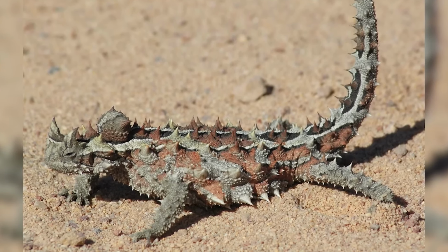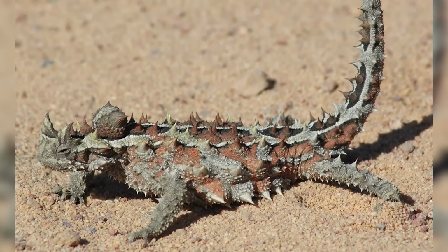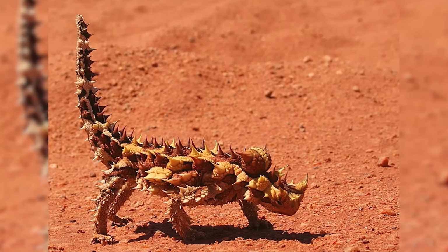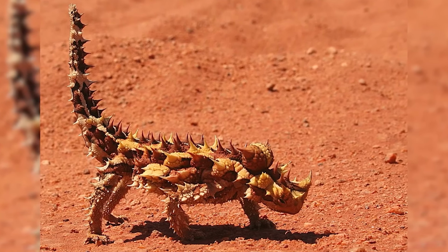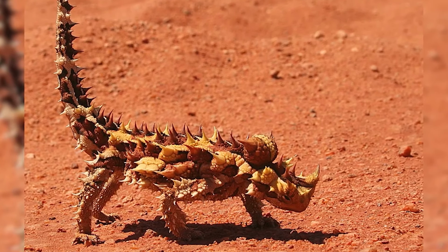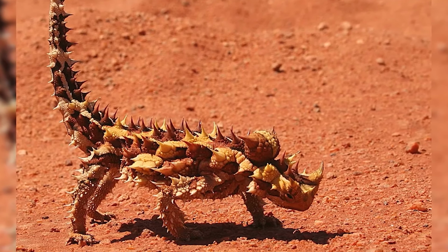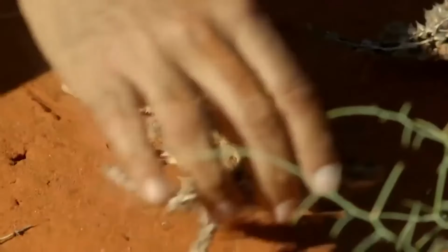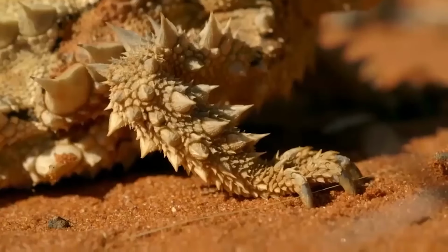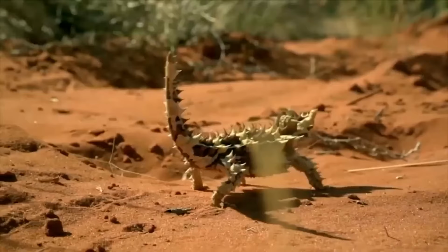The spiny dragon, covered in thorns, survives in difficult conditions by constantly searching for food and water. It collects rainwater and dew, bringing it directly to its mouth from its skin. Its unique appearance, harmless nature, and slowness make it charming and unusual, arousing admiration and curiosity.